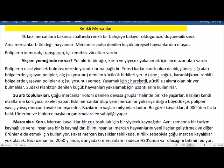Polyps have a mouth, stomach and tentacles to catch food. Poliplerin bir ağız, karın ve yiyecek yakalamak için uzantıları vardır. How polyps get food depends on where they live. Poliplerin nasıl yiyecek bulması nerede yaşadıklarına bağlıdır. Polyps, lucky enough to live in warm sunlight zones, eat tiny plants called algae. Yeteri kadar şanslı olup da ılık, güneş ışığı alan bölgelerde yaşayan polipler, alg, su yosunu denilen küçücük bitkileri yer.